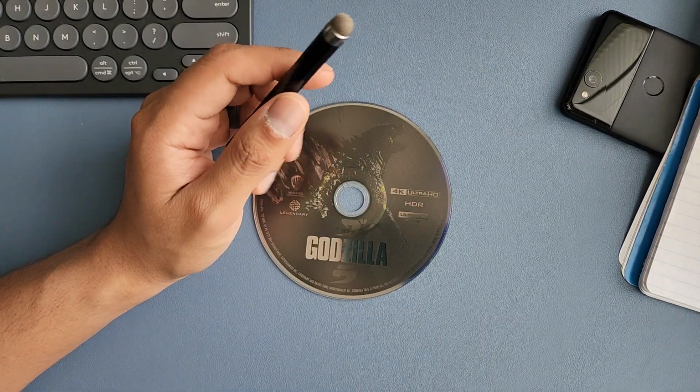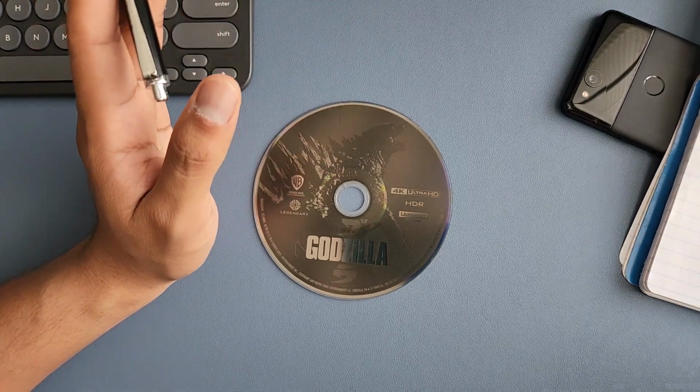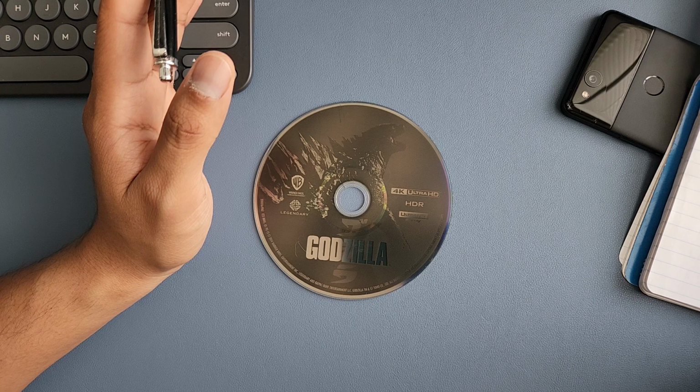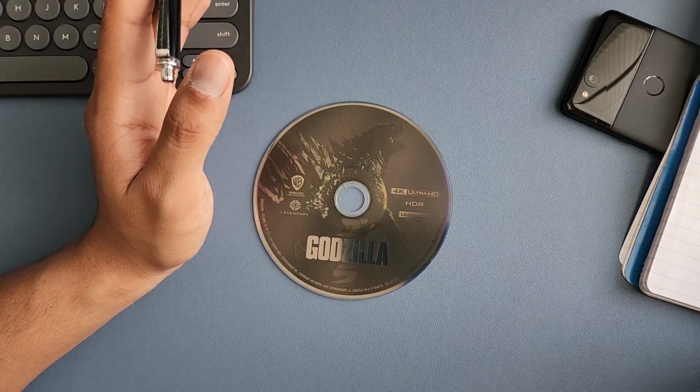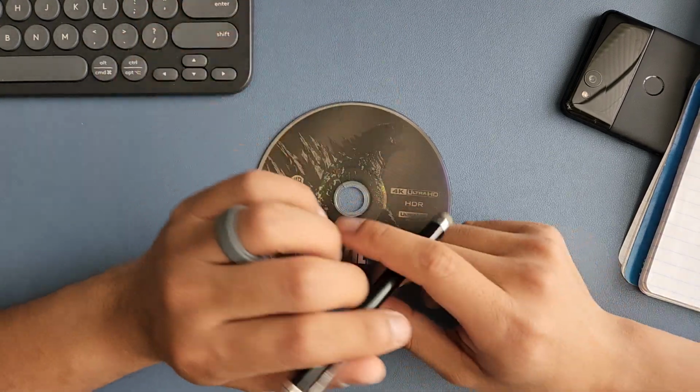And the San Francisco scene where they fight in the city, awesome. It was perfect from my point of view. The Mutos definitely had a lot of detail to them. With the headphones, I bumped up the volume pretty much 90%, and I do enjoy the battle scenes.